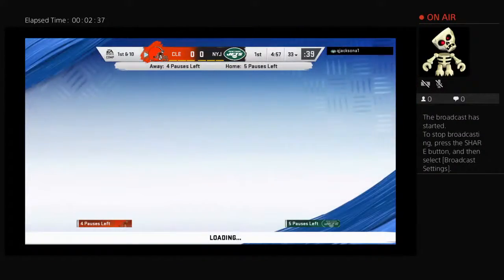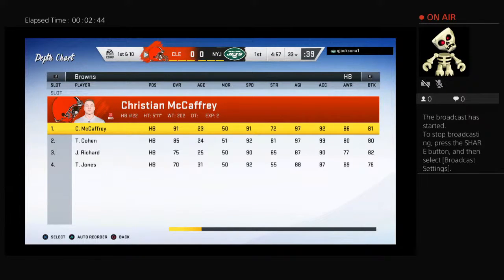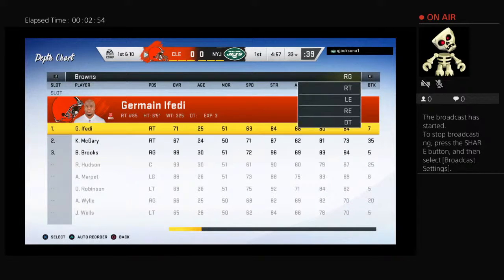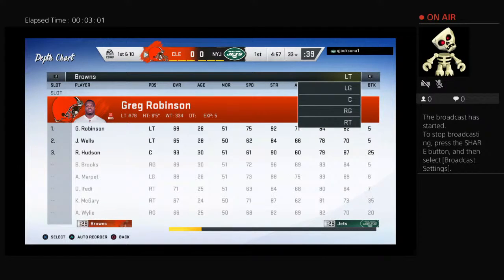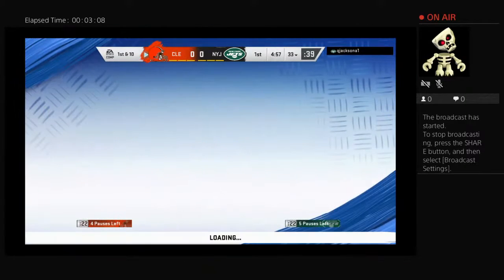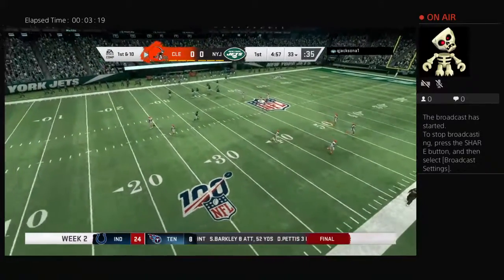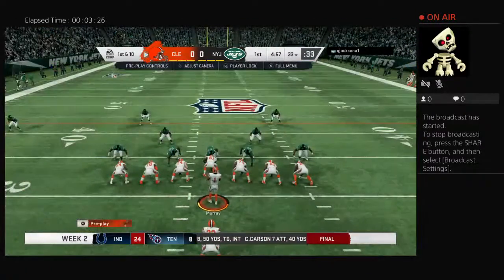And they're going to start this drive in pretty good shape as they get it up past the 30. So they'll come up 1st and 10 now from the 33.